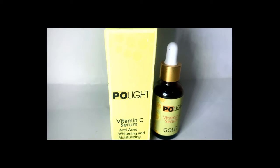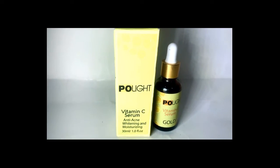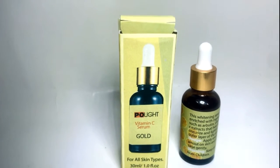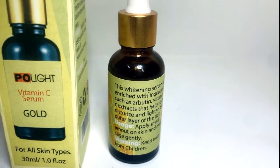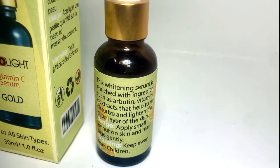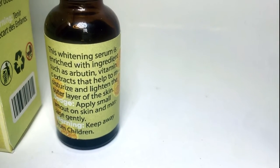This whitening serum provides intense moisturization while providing powerful hydration. This amazing serum rejuvenates the skin and is very effective in repairing the skin, and also getting rid of blemishes, melasma, freckles, wrinkles, sunburns, tanning, acne scars, blackheads or hyper-pigmentation on the body.